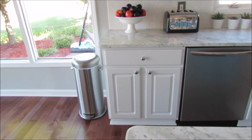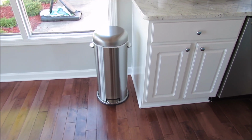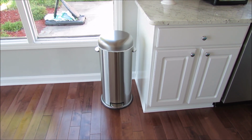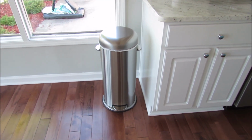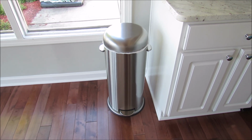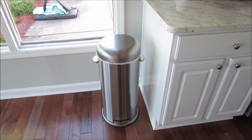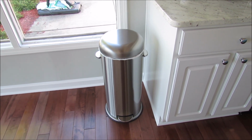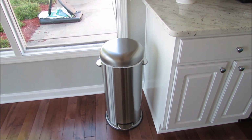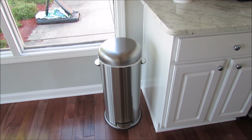And then I'll talk about our trash can that we got, just because it's sitting there. I'm going to do a separate video on the breakfast nook, which is attached to the kitchen, just because I haven't quite finished decorating it. I'm getting there, but I'm not quite done. So this is Threshold from Target, and I was looking for a stainless steel garbage can that wasn't extremely expensive. I was surprised at how expensive some of them are, and I love it because you can just push the pedal and the lid stays up for you, and it doesn't have any black on it. I was just looking for something that was solid stainless steel.